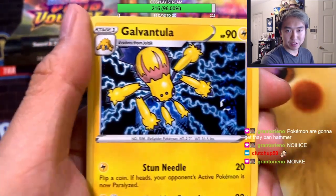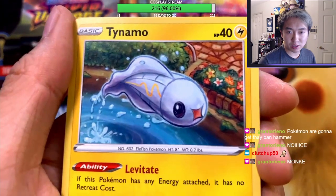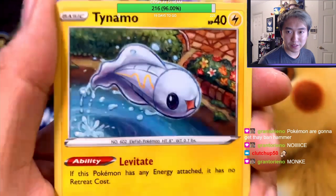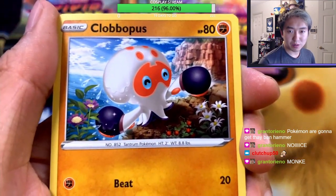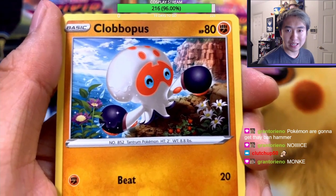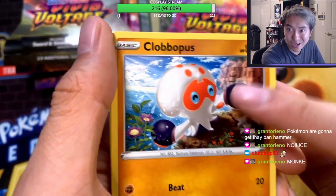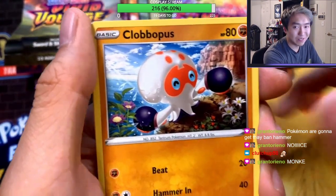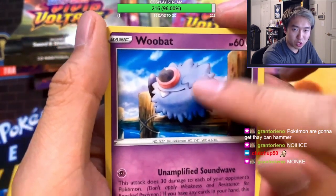Galvantula. I can't say the name. Tynamo. Classic little eel fish Pokemon. Fish. Next is going to be a Clobbopus with his boxing gloves coming out of the water. And that is all, again, you know, octopuses do come out of the water and it's always terrifying. So when I see this card, I definitely get some spooky vibes. Next is going to be a Woobat with a little heart on its nose.